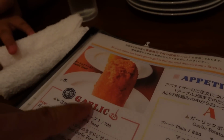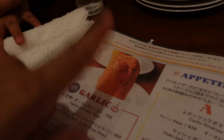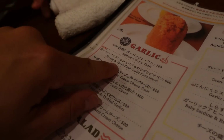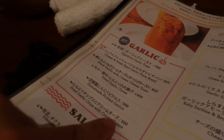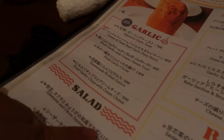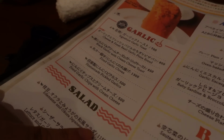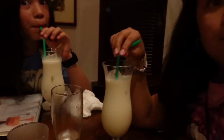So this right here is their garlic bread. It looks strange because it's standing up. We're definitely gonna get that. Cheese and fresh basil garlic pizza bread. That sounds good. Black garlic with cream cheese toast. Homemade pickled garlics. Ooh, pickled garlics. See, fried garlic chips with cream cheese. Okay, that's cool.